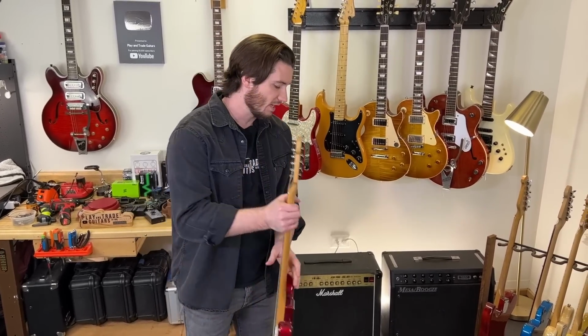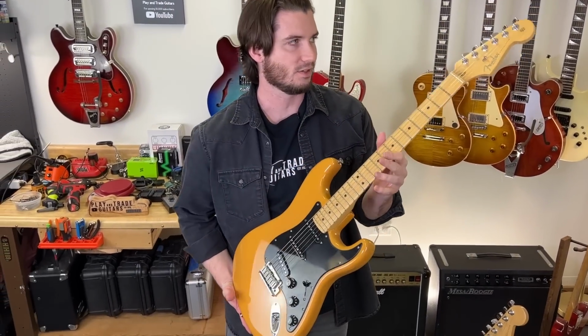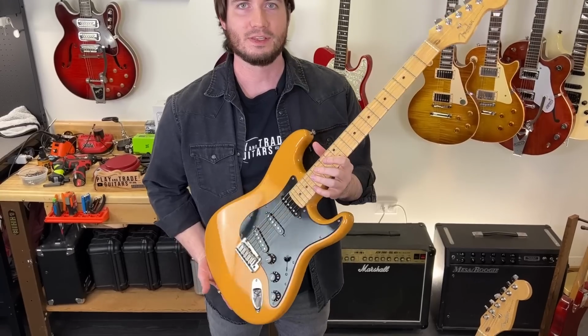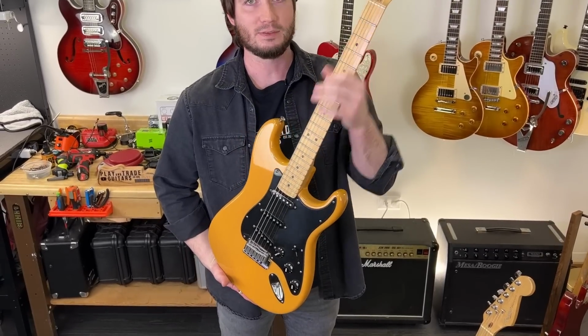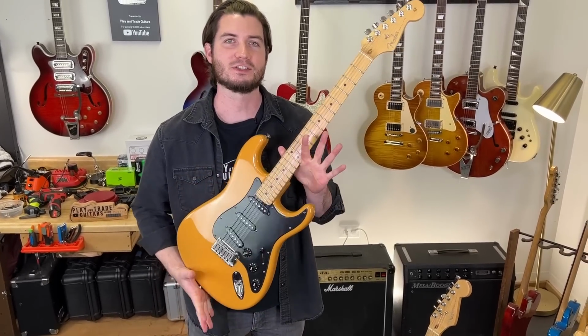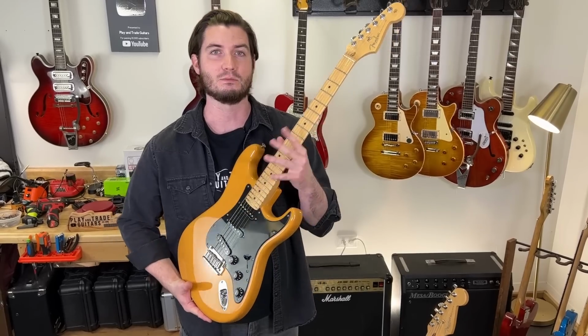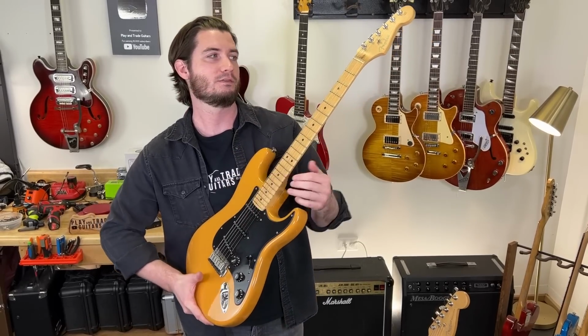One of my first Strats that I ever got has an ash body, butterscotch. I love this guitar. One problem with it though is that the neck is permanently backbowed. Now I have some sentimental attachment to this guitar in particular, so I just deal with it. And in fact, the way I deal with it is I string it with 11-gauge strings. I give it even more tension to pull the neck back from backbow.